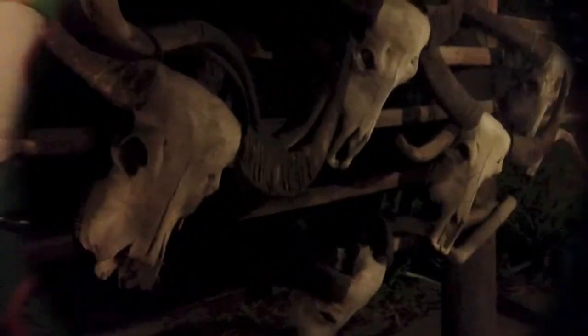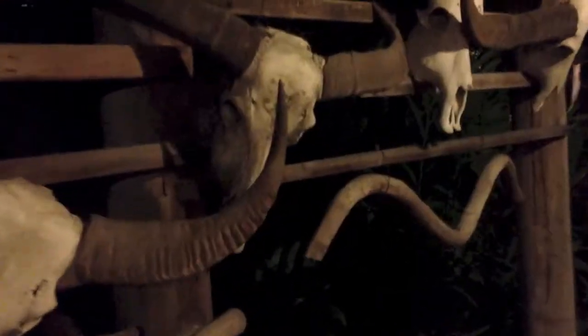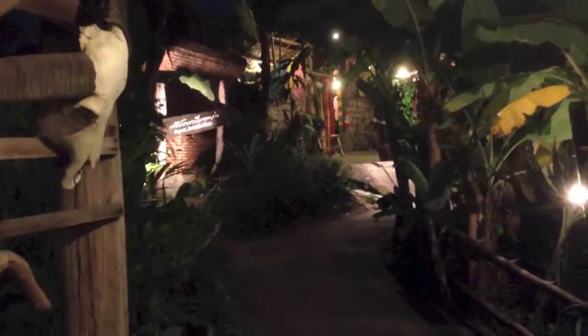Wonderful. Buffalo heads or buffalo skulls, which, as you can see, they usually use to plow the fields. It's more of the central region. I should say it's a lot of the farming countryside. People would use these tools for farming purposes.